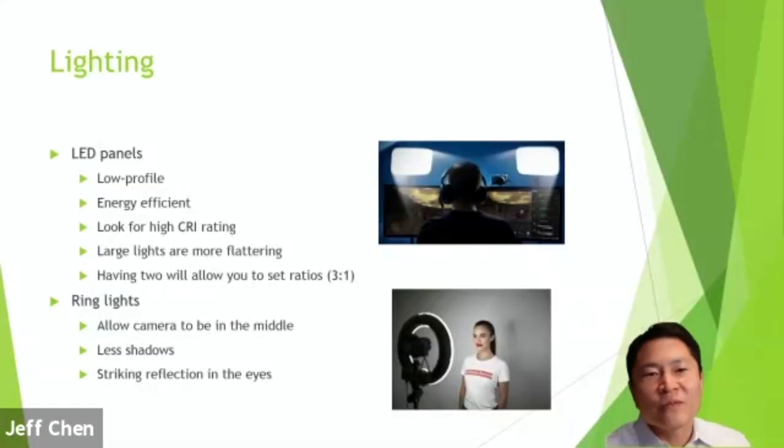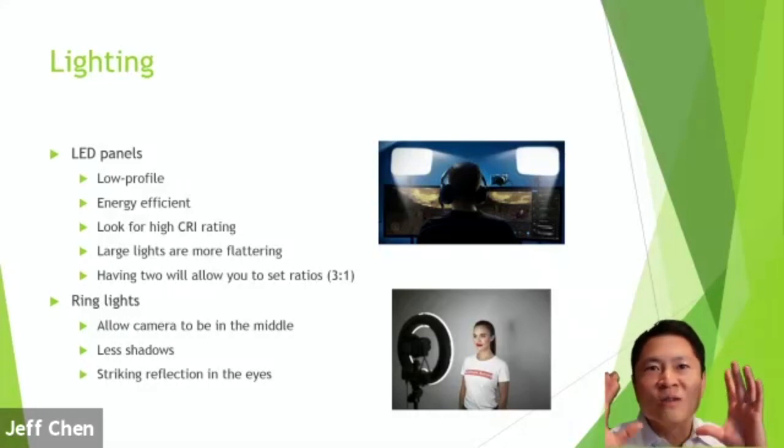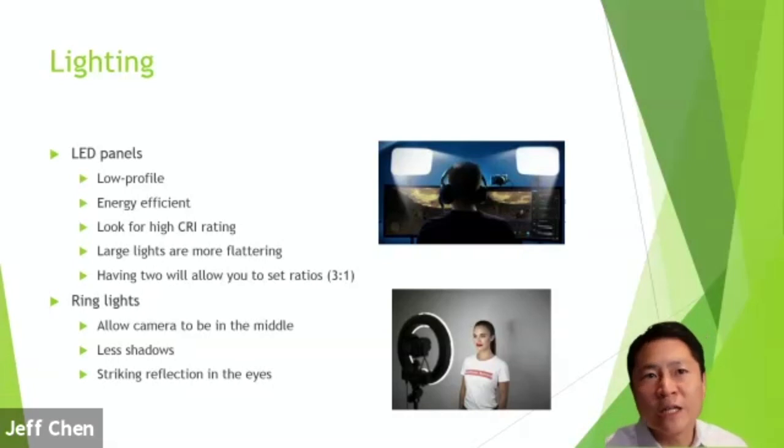The other type of continuous lighting out there these days is the ring light. You might have seen these. They're really popular these days. And here's a picture of it. The ring light allows you to put the camera right in the middle. And so remember what I was saying about washing out shadows? This is the ultimate shadow washer because there's so much light falling on all sides of your face, and with the camera right in the middle, it really takes away the shadows. And a lot of people think that's more flattering.